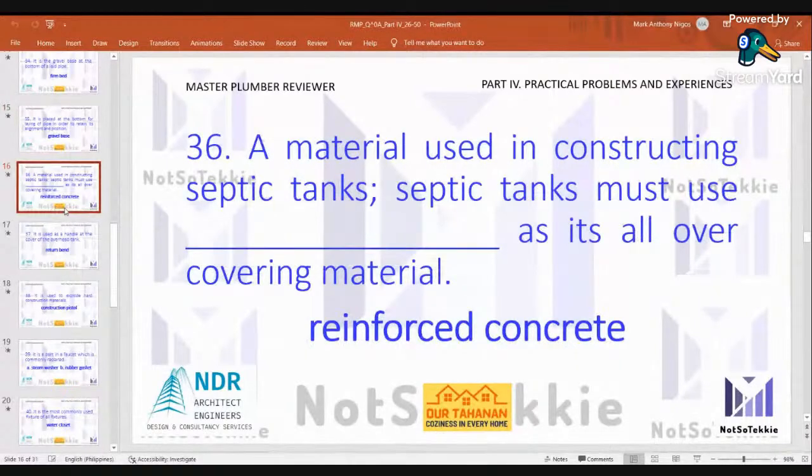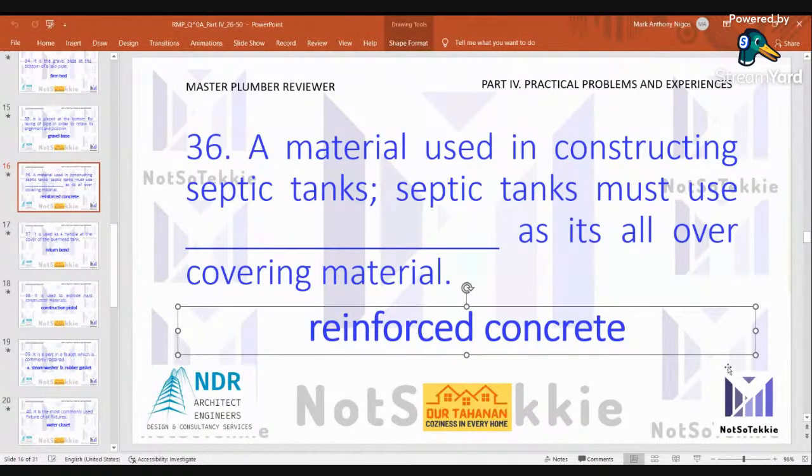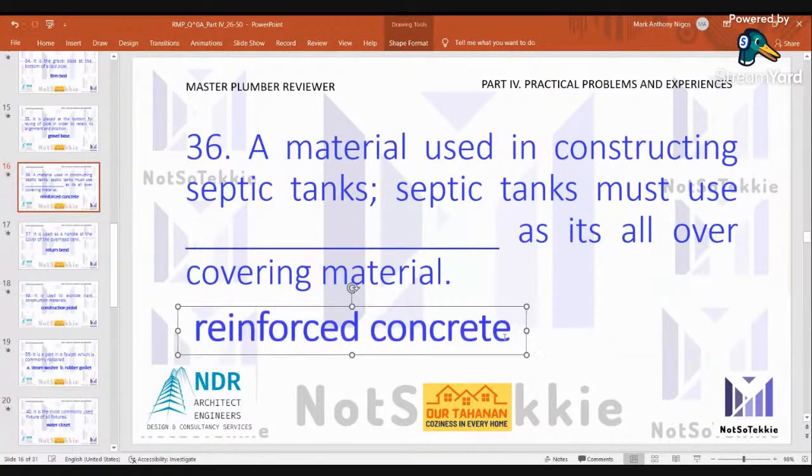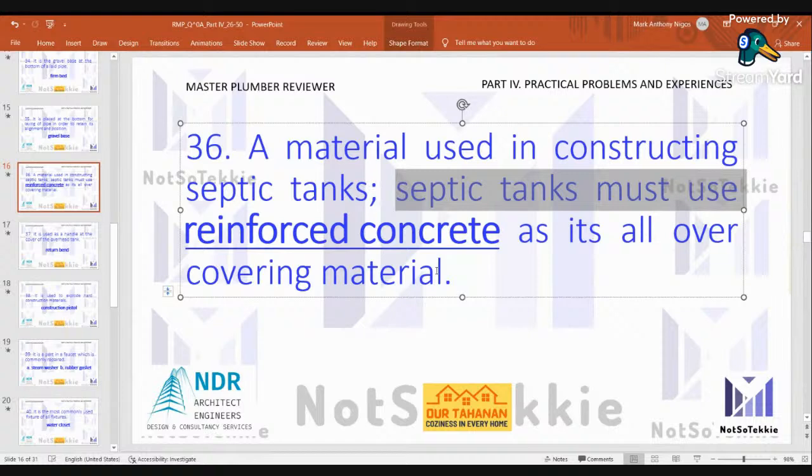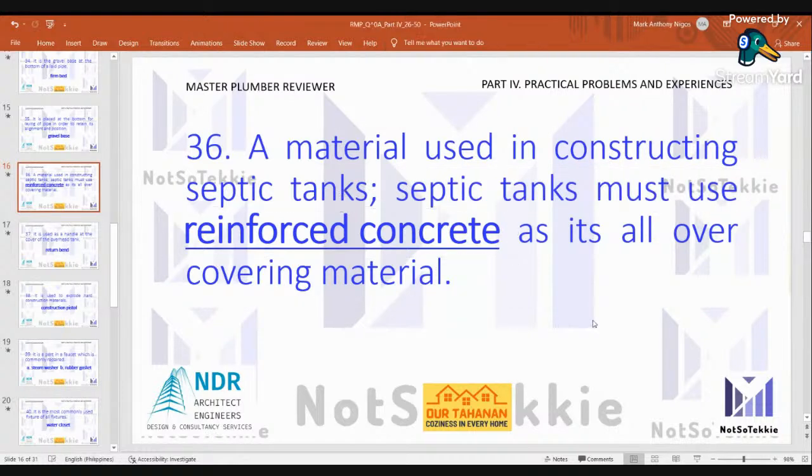36. Material used in constructing septic tank. Septic tanks must use reinforced concrete as its all-over covering material. The answer is reinforced concrete.